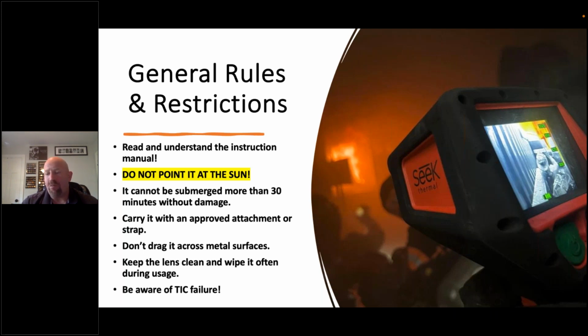Make sure you use some type of approved carry point. I'm not a big fan of the retractable cords. There are some newer ones that have come out that might be a little bit better, but I like a seatbelt strap, leather strap, things of that nature. Don't drag it across metal surfaces. Don't use it as a forcible entry tool. Keep the lens and the camera clean. Use standard soap and water, and clean the lens and charging contact with alcohol wipes. Basically, don't use solvents or wire brushes and things of that nature.